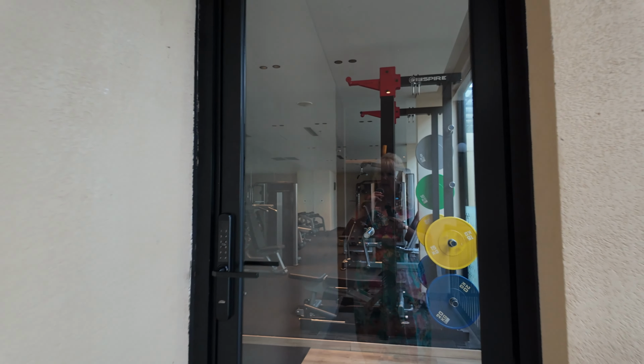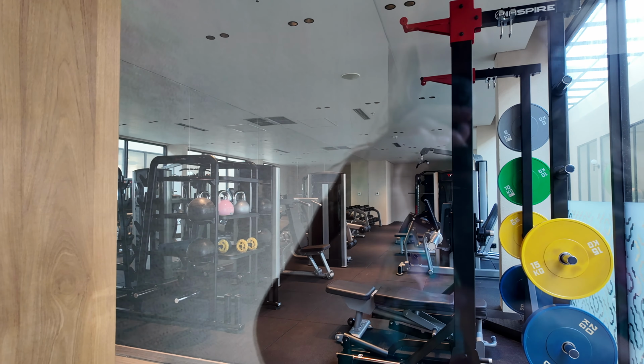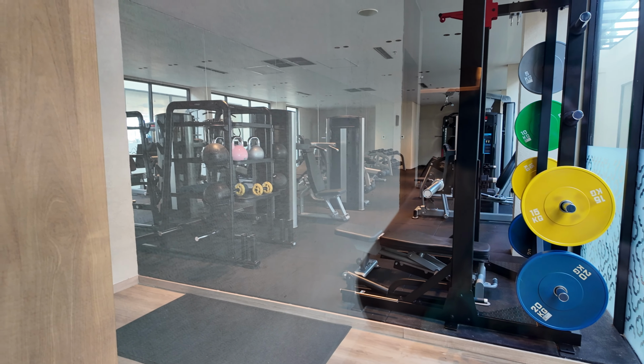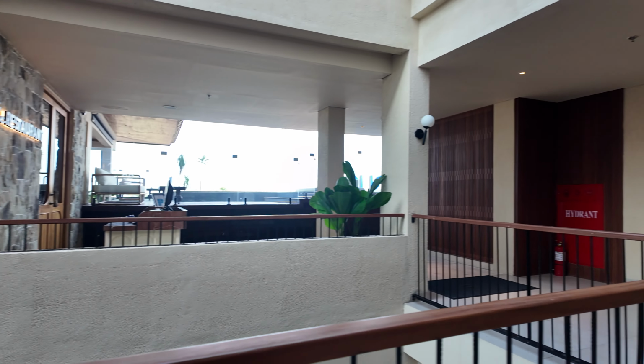Oh, no, I need my room key, which I haven't got. Damn. Okay, there's an incredible gym there. There are yoga mats. There's areas there that you can... Look, there's kettlebells. Everything is brand new. Really good gym. We're definitely going to be coming here after our breakfast this morning.